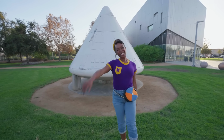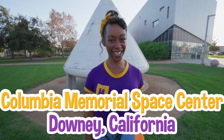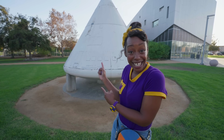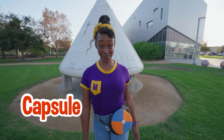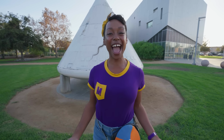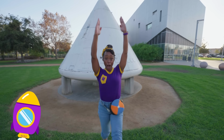Meekah! Hey, it's me, Meekah. And today I'm at the Columbia Memorial Space Center in Downey, California. Can you guess what this is? It's a real capsule! Today we're going to be astronauts and create a capsule of our own. Are you ready? Okay, blast off!